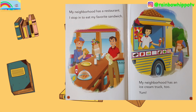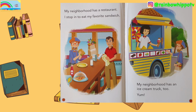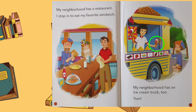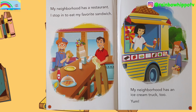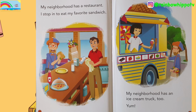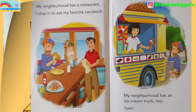My neighborhood has a restaurant. I stop in to eat my favorite sandwich. Wow. My neighborhood has an ice cream truck too. Yum. Wow. Blippi's getting an ice cream, right? Look, cool? Strawberry. Very good. I think that would taste very good. Oh yeah, that's a good combination.